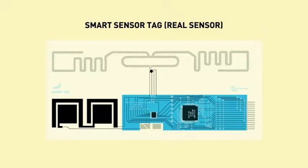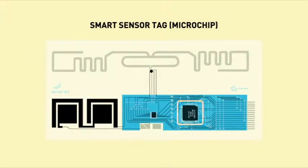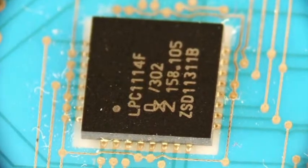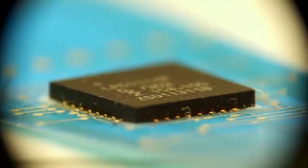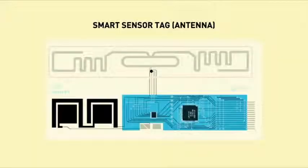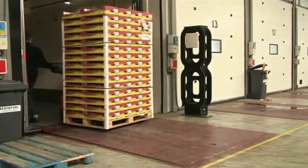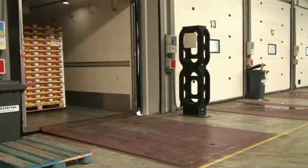Besides the sensors, other supporting technologies are required to make things work. Printed batteries have been tested to provide the tag with enough power for several weeks. A microprocessor has been designed to integrate the sensors and to house algorithms that process the data. An on-tag antenna was integrated to guarantee wireless communication with the outside world.